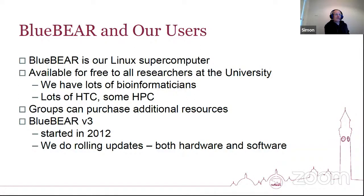This is the third generation of Blue Bear. This part of Blue Bear, which is a follow-on from version 2, started in 2012. What we do is rolling updates of both the hardware and the software side of things. So we say it's the same Blue Bear, but now we've actually got no original components from the 2012 iteration of it. But some of the components we have now overlapped with some of the components we had then. And we've now gone through 2 different storage systems that have become end of life and been decommissioned, and so on.